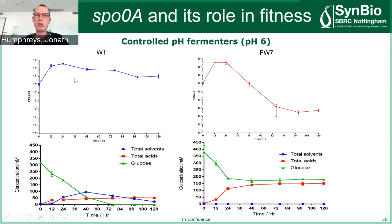Effectively, what we found was the wild type was able to live happily until the end of the experiment, 120 hours, and consumed all the glucose. That was great. The mutant, however, still died. We were able to maintain it to the end of the experiment, which we hadn't seen before. Usually by 72 hours, the mutant is gone. So we could maintain it, although it had rapidly, massively decreased compared to the higher CFUs. But something interesting we found was that glucose consumption by the organism had stopped. After 24 hours, effectively, it stopped metabolizing glucose.